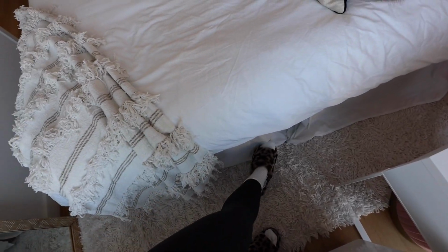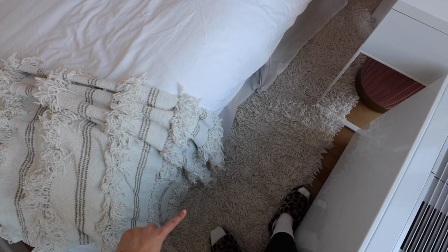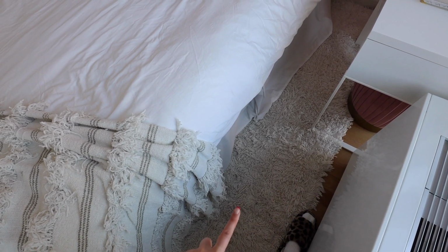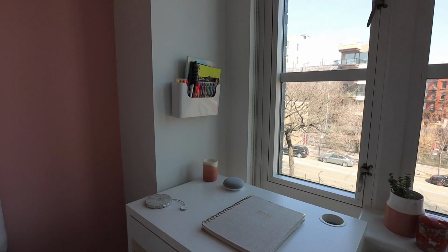The bed skirt actually is functional because it hides, like, I have a bunch of bins and stuff under my bed, so it really is practical. And the rug in here is from Wayfair, I believe. So this is what my little desk nook kind of looks like if you're sitting here. It's a decent size. I'm good with it.